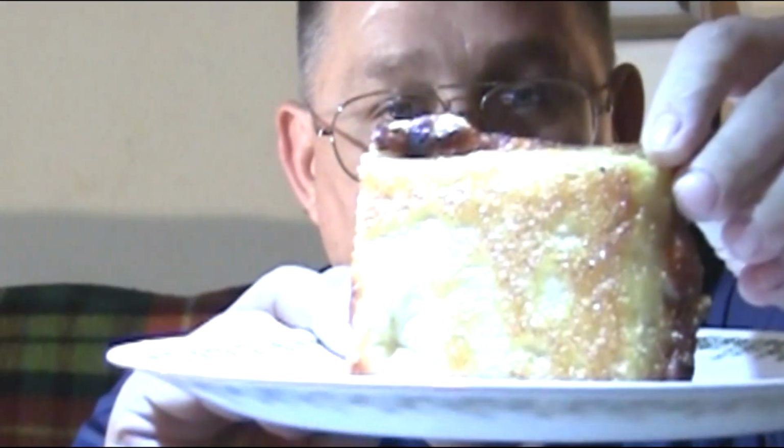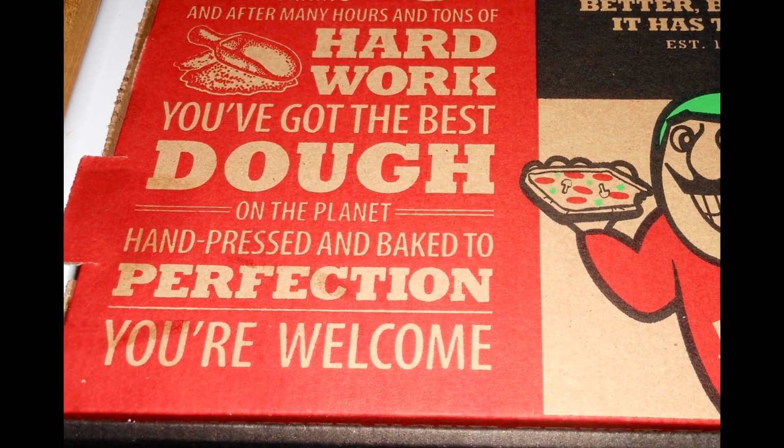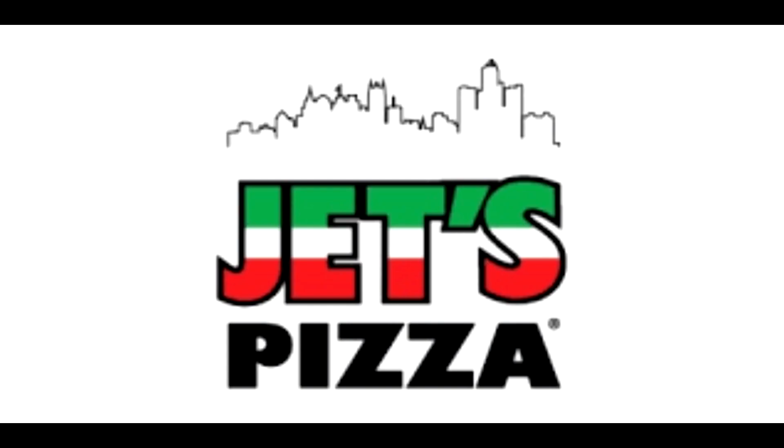The crust is really what it's all about. It's a square pizza, a deep dish style. If you've ever had Little Caesars pizza, this is very similar. Now this Jets was founded in 1978 in Michigan. This is a Detroit style pizza. It's a rip-off of Little Caesars, which kind of went away for a while. Then they came back specializing in $5 pizzas.